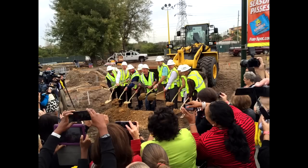Same day, over at Fun Spot America off International Drive, they had the groundbreaking for their new Gator Spot, which is the partnership between Fun Spot and Gatorland. It'll be opening later this spring, including a white alligator and a couple of other displays.